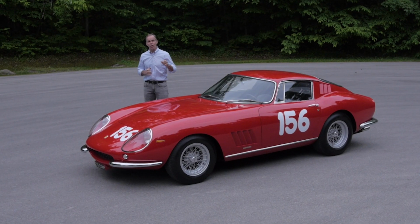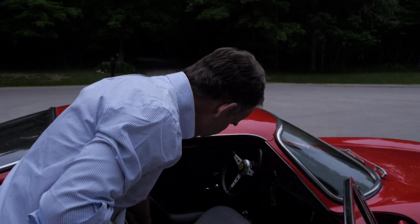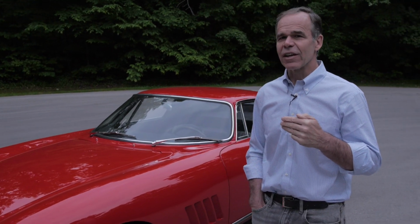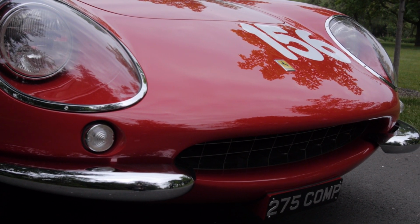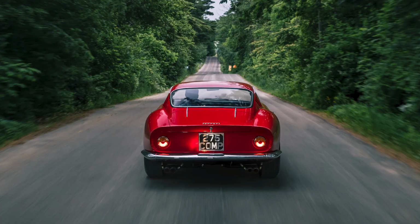But it was 101 little things that made these cars really unique. So let me go over all the differences, what makes this 275 so special. So again, Ferrari had to make everything extremely subtle, and they did. So let's start at the front. The bumpers were mounted directly to the body. The alloy body is 50% thinner than a regular alloy car.